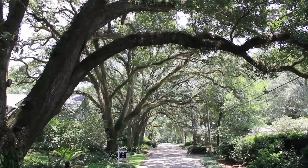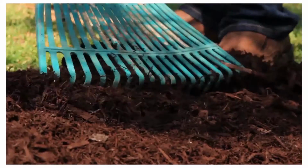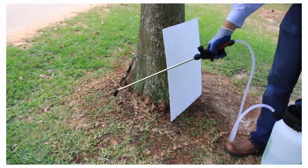So we need to be thinking about proper watering. We need to be thinking about using mulch, about controlling those weeds so that our trees can become an asset to our homes and to our communities.